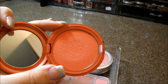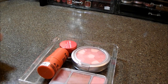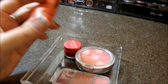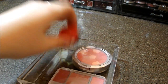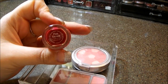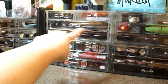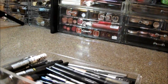And that is what that looks like, and it's absolutely beautiful. I just used a stippling brush to apply it, and this one is in Peach Blossom. A NYX stick blush, and this one is in Pink Poppy, very, very pretty. A Josie Maran Coconut Water Cheek Gelee in Pink Escape, gorgeous. Physicians Formula, and CoverGirl.